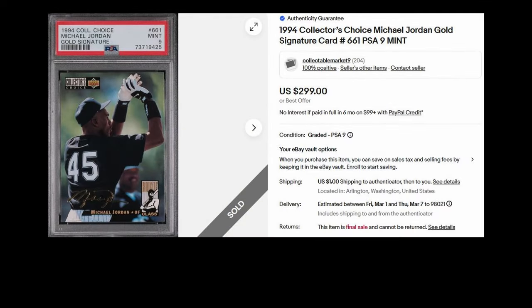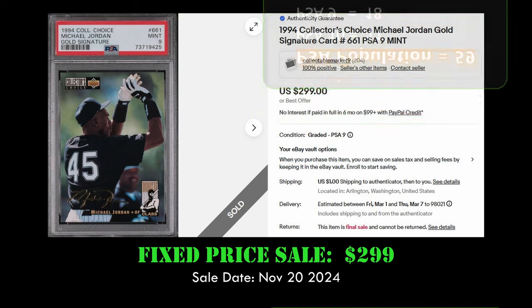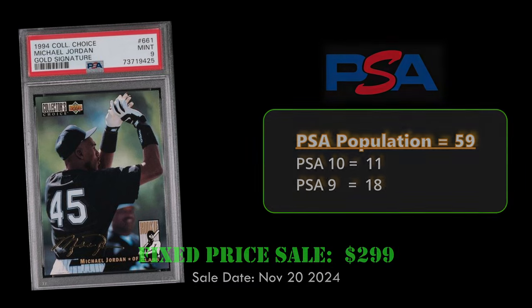At number 6, we have the 1994 Collector's Choice Michael Jordan Gold Signature card in a PSA 9, selling for $299. This card has a low pop of 59 with only 11 PSA 10s. Gold signatures were inserted at a rate of 1 per every 36 packs, making this a difficult find.